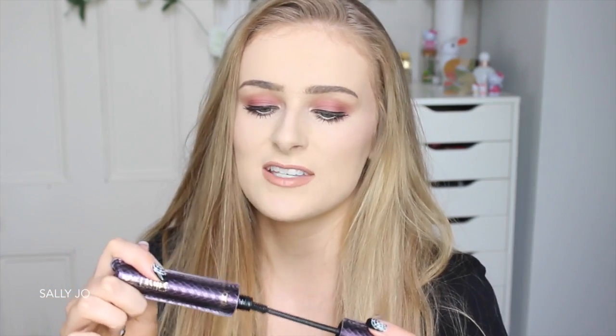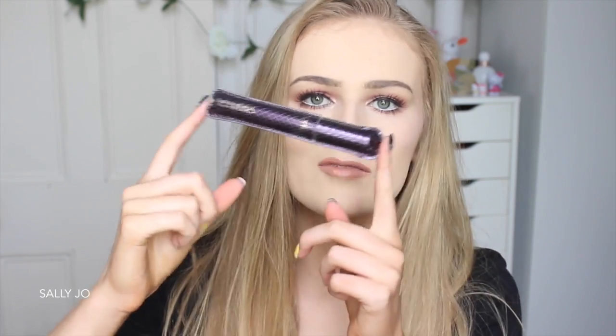I have another Tarte Lights Camera Lashes mascara in here, which leads me to think I do not have a backup because I must have used up the two that I bought. That's kind of sad. I do think from memory that this one dries out quite quickly, which is just a massive bummer for me. It's just such an effort to get it over here, and then it dries out kind of quick, and it's just sad because it's really good. So I haven't repurchased it just because it's hard to get and it does dry out quite quickly, but one day when it's more accessible I will repurchase.